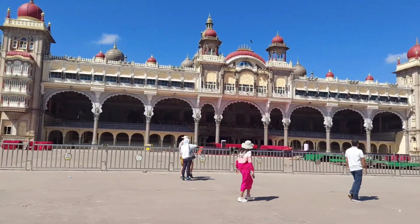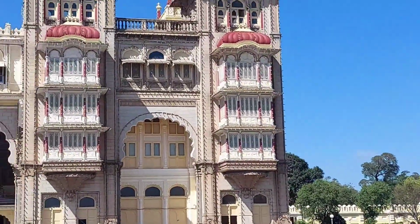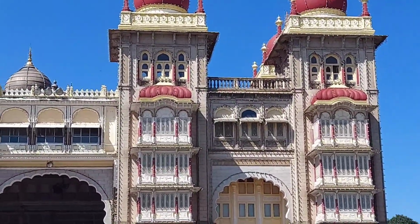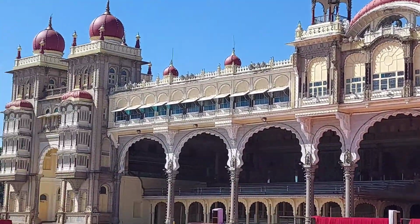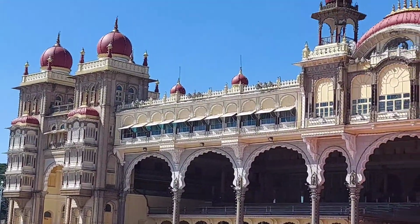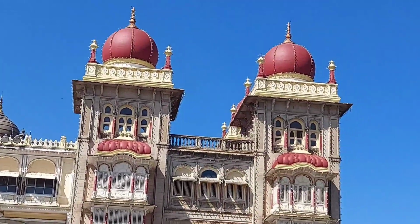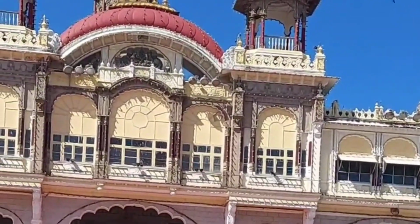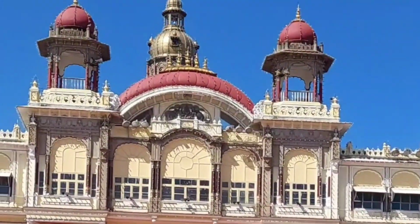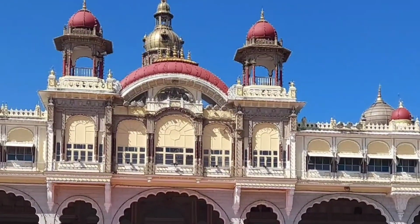I am showing you the front view of this palace. Wow, it is very beautiful. The balcony of this palace is built in Rajasthani architecture, which looks extremely beautiful. Above the palace, you can see the Panchmukhi Kalash.